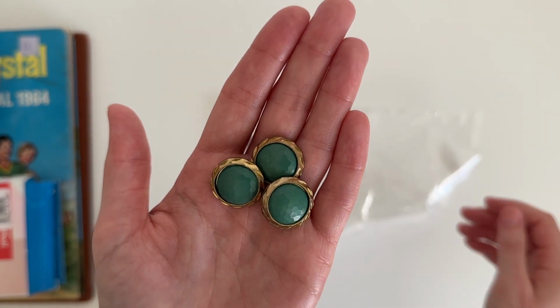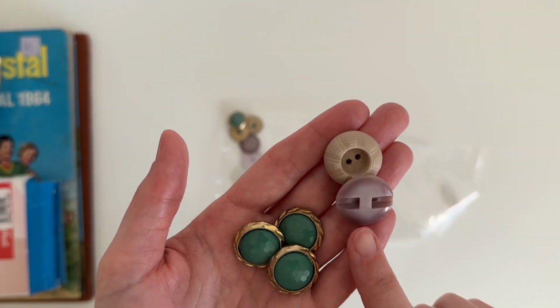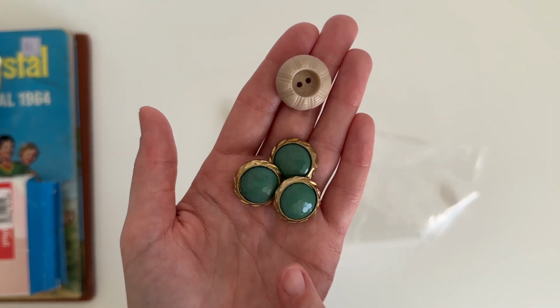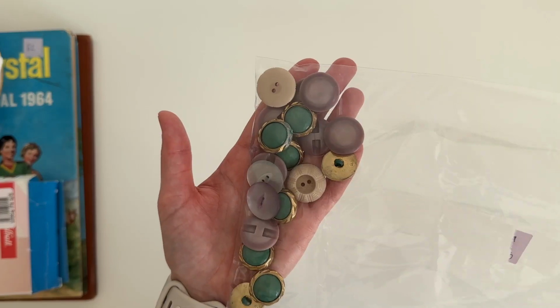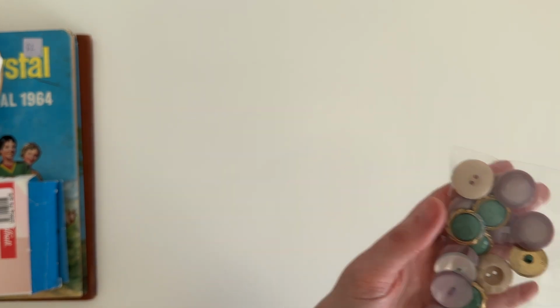There are some other ones. So I think there's a couple of these ones and a couple of these ones. I'm not as keen on these. These ones are okay. And like I said, I bought it mainly for these ones. I just thought they were a bit different and I don't have anything like this. So they will be really fun to use on my journals and crafty projects.